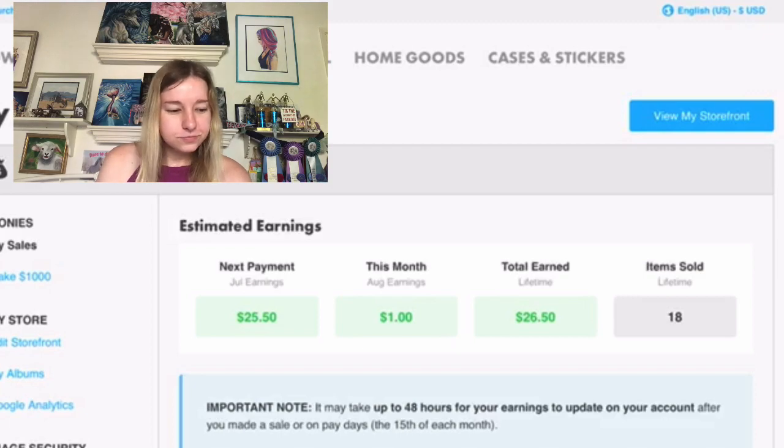So the number of TeePublic sales I was making was on track to outperform my second month on Redbubble until I got a fun email notification that said I had sold a bulk order of 24 stickers to the same person. So that kind of just blew TeePublic out of the water. But I'm still very happy with what I did manage to earn in my first month.